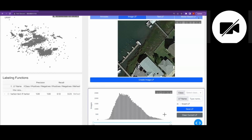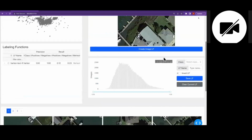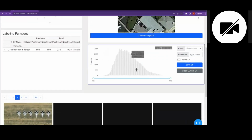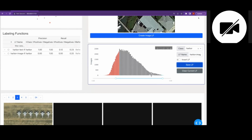What should happen is that images to the right over here should be very similar to the image that we just have. Yep, indeed they are. And images to the left of the histogram over here should be very dissimilar to the image that we just gave as input. Yep, no harbors here. Let's go and set some thresholds for our image-based LF. Negative threshold as well. We'll call this harbor, and we'll call our LF harbor image LF, and let's hit save.